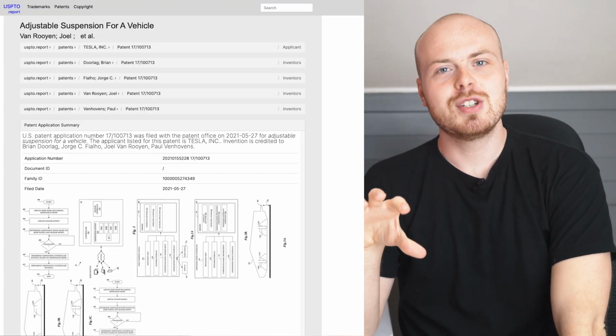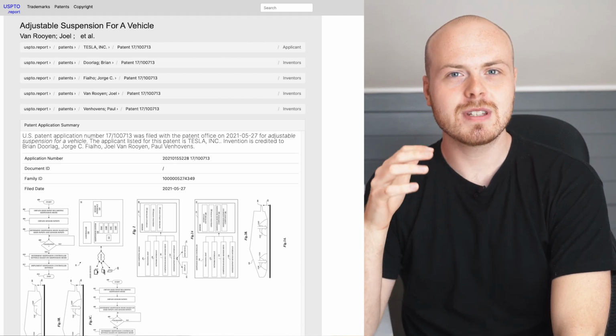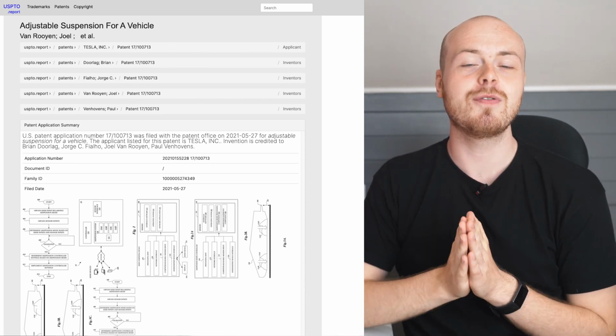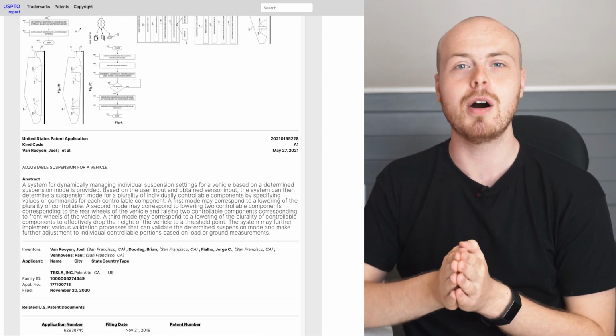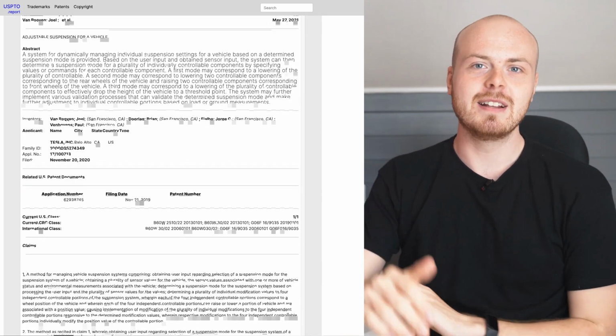This new patent application for the Tesla Cybertruck user interface has sort of revealed a bunch of potential new accessories, features, and even a range of up to 610 miles for the electric pickup truck. So let's break it down in this video.